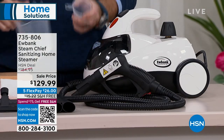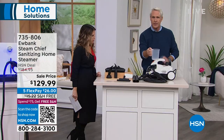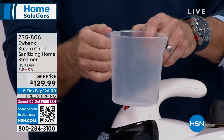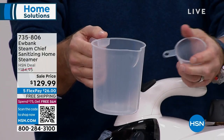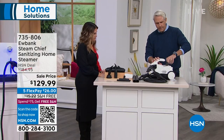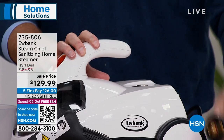So what you're gonna do is take basic tap water and fill this up twice. This is 50 ounces. It's included. It has milliliters on there as well, 750 milliliters or 50 ounces, right? So you're gonna fill this up, open up this top. That's all you're gonna do. Just unscrew it. That's it, right?